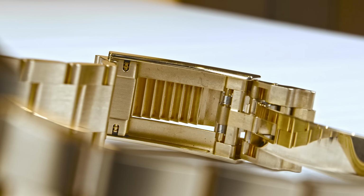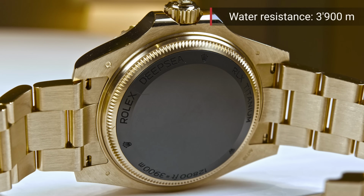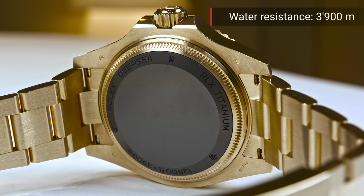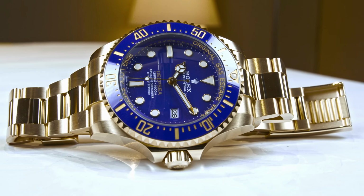Use the comment section and share some of your thoughts about the watch that is waterproof up to 3,900 meters or 12,800 feet and is made out of 18 karat yellow gold, total weight 320 grams.